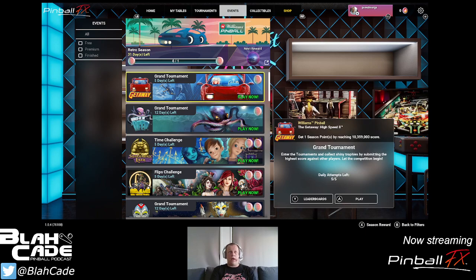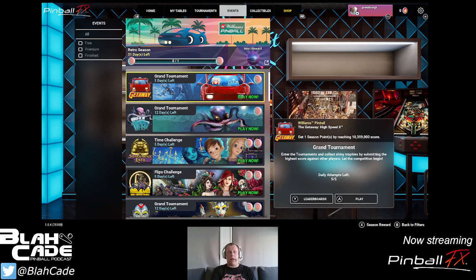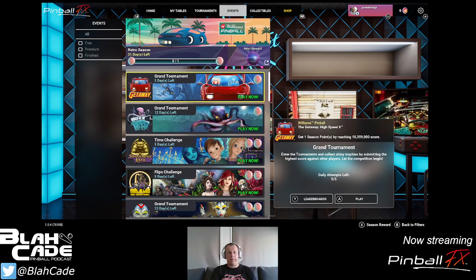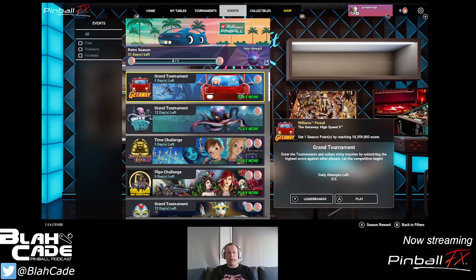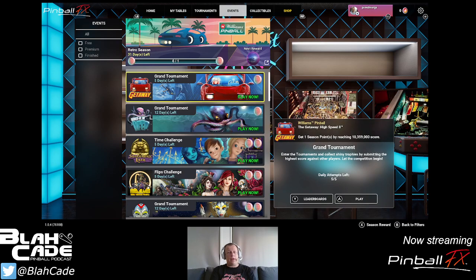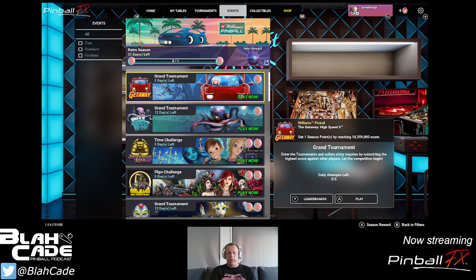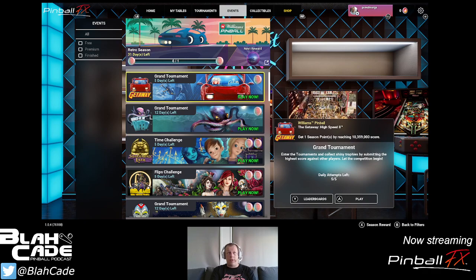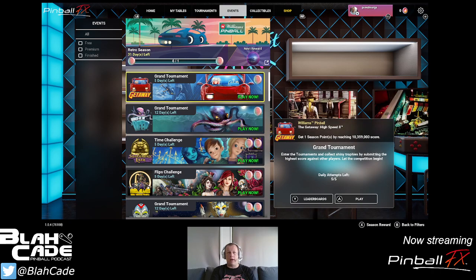So, even though I don't own this table, I still get access to it as part of the events series. And honestly, this events format in the game is one of my favorite formats in Pinball FX in total, because you get to try different game modes on some of these tables, and depending on the game mode that you are selecting, for example, this one here with the Getaway is a grand tournament. So that's just the typical gameplay mode with three balls, and you can earn extra balls.